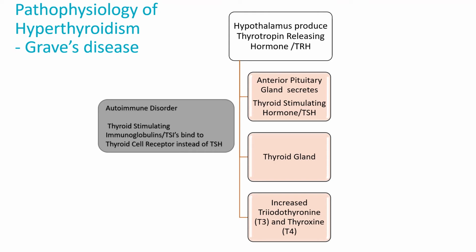The pathophysiologic mechanism is that the immune system creates antibodies called thyroid-stimulating immunoglobulins. Now, these TSI attach themselves to thyroid cell receptors called the docking stations for TSH. Now, these antibodies imitate the function of TSH. Therefore, TSI trick the thyroid gland to overproduce thyroid hormone, high levels that are more than what the body needs.